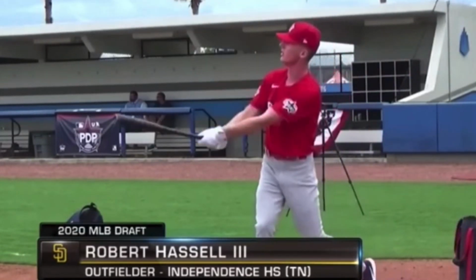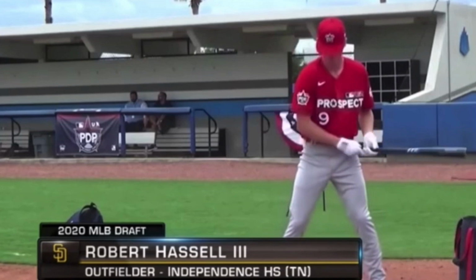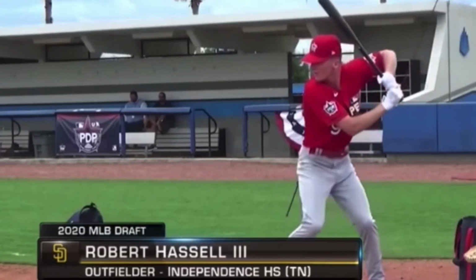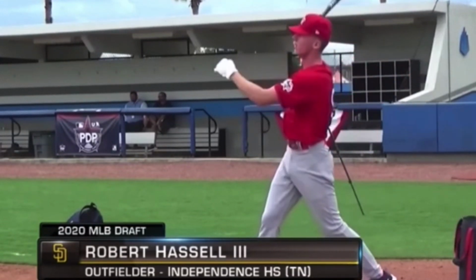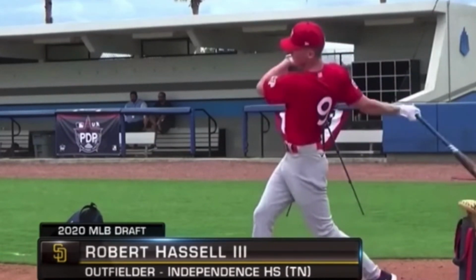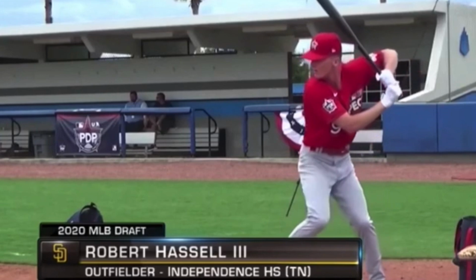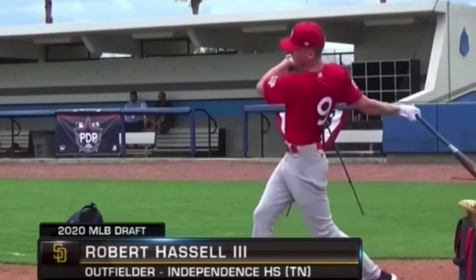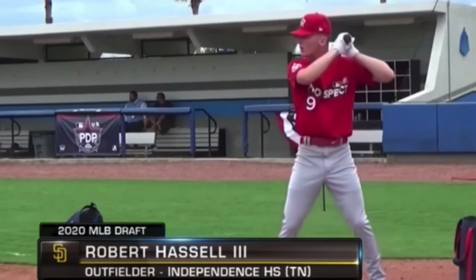The question, I think, with Hassell is how much power is there going to end up being? And again, we'll break his swing down in a second and talk about that. He's still pretty lean. Although he weighs 195, in my opinion he looks fairly skinny. Now, again, he is pretty tall, so that helps him in the weight department a little bit. But he's definitely going to fill out more. He's only a high school kid, so there's a lot more room to fill out. Maybe 20 home runs at the big league level. Again, he's not one of the guys that projects as a 30-plus guy, I wouldn't think. But when you're going 8th overall, people are projecting that you're going to have some power.